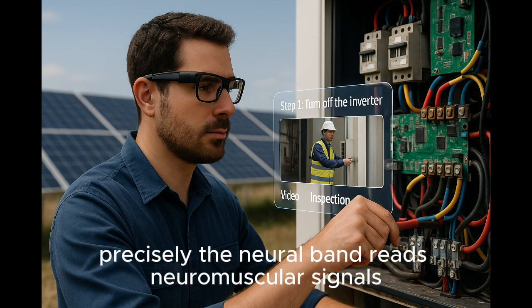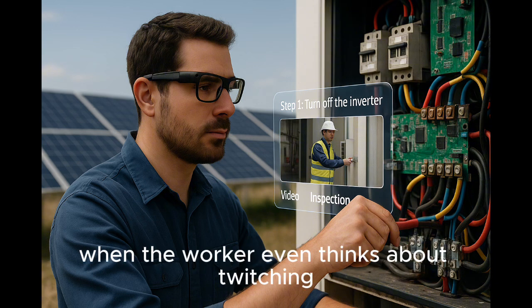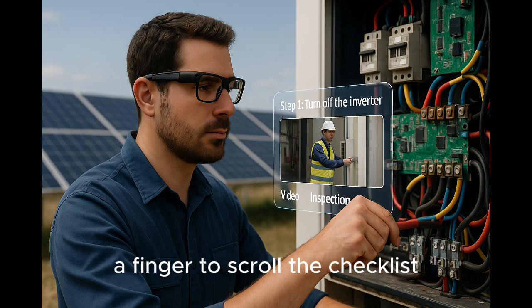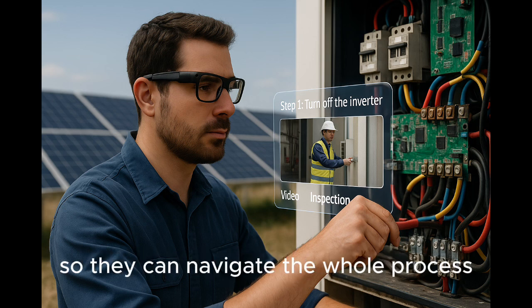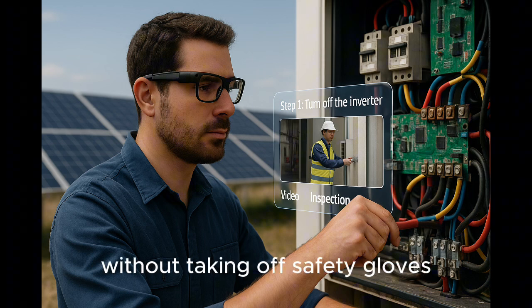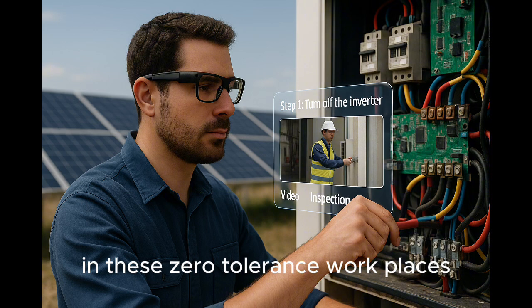Precisely. The neural band reads neuromuscular signals. Think of it as reading your intent from tiny muscle movements. When the worker even thinks about twitching a finger to scroll the checklist, the band picks that up. So they can navigate the whole process without dropping a tool, without taking off safety gloves. That's what makes phase one practical right now in these zero-tolerance workplaces.